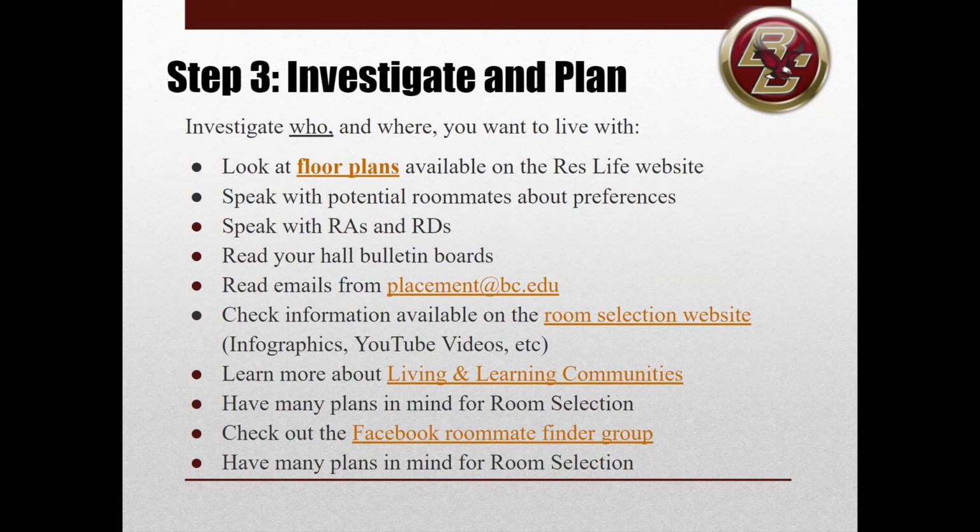Placement at bc.edu will be sending you plenty of emails throughout the room selection process. And so please be sure to read those emails to understand exactly what's going on at any point. You can also check information available on the room selection website, which will include infographics, YouTube videos, and so much more. Learn more about the living and learning communities on our website, in addition to the information that I have just shared.